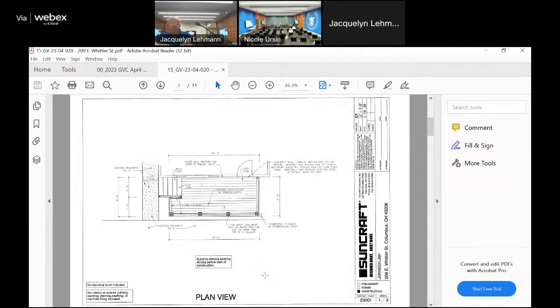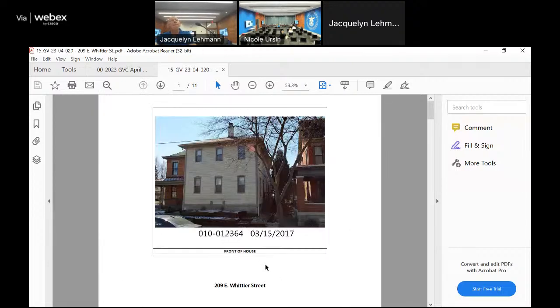Anything else to add? No, sir. So we see the sample there. Yes. And then if there are any questions or comments from the commission.